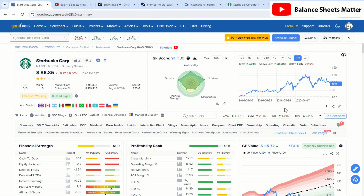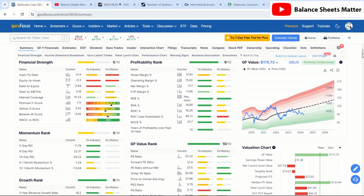And with that, let's get into the stock analysis. So let's look at a few of these top-level metrics on the GuruFocus page here, basically to get an idea of where the company is sitting at.